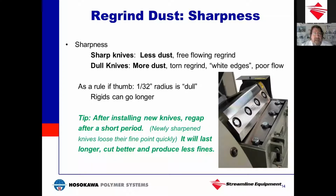As a tip, one thing especially high capacity users do, but it's good for everybody, is after you install a new set of knives and set your gap and you're running, go back and re-gap it. When you do that is really up to you. It's up to the material that you run and the capacity, but it really makes a huge difference. Because what happens is that fine tip wears pretty quickly, and depending upon the geometry of your granulator, right here we have a really high shear, steep angle cut.